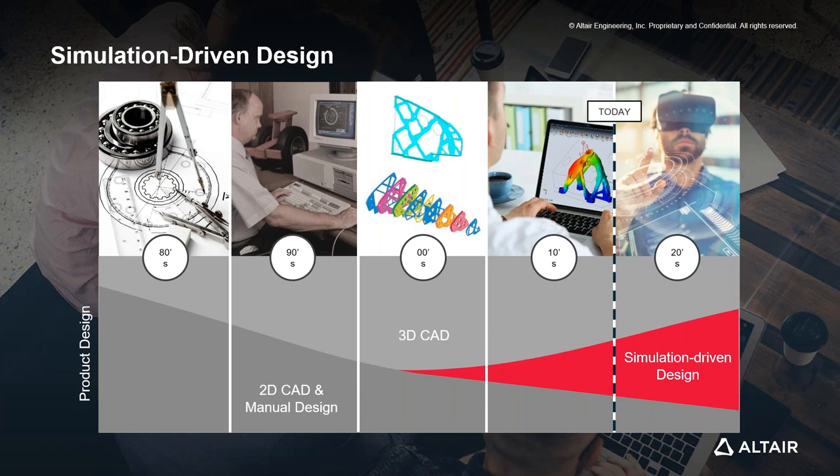So simulation driven design, defined the way we do it at Altair, is that we want to engage with the clients much more intensively on the design side, providing simulations and optimizations to drive design instead of just verifying or validating designs which have been developed with other ways, with traditional CAD or design methods. So we want to be very actively engaged in the design process. So that's our definition of simulation-driven design.